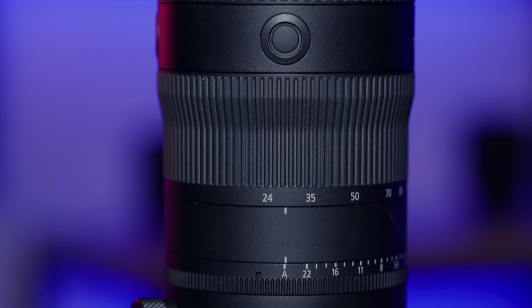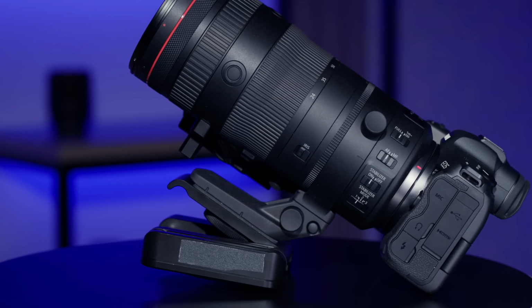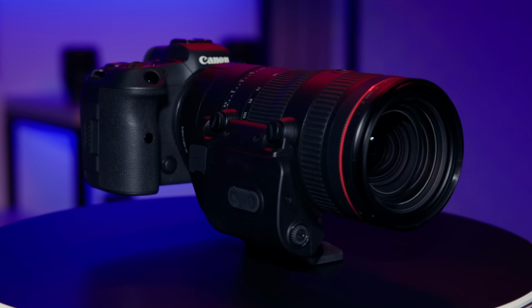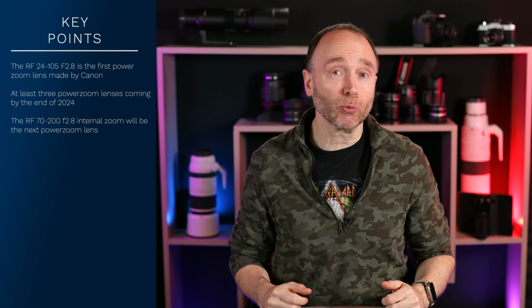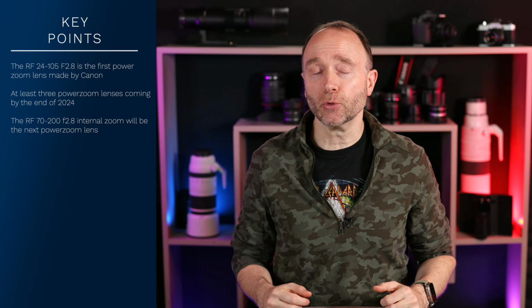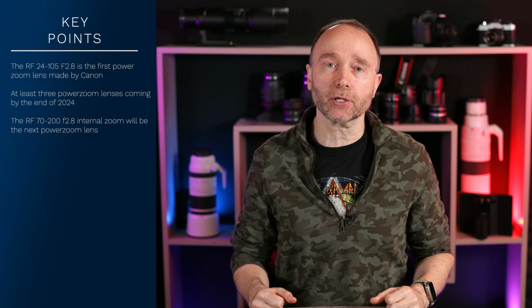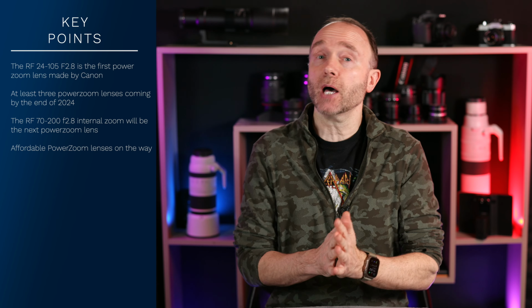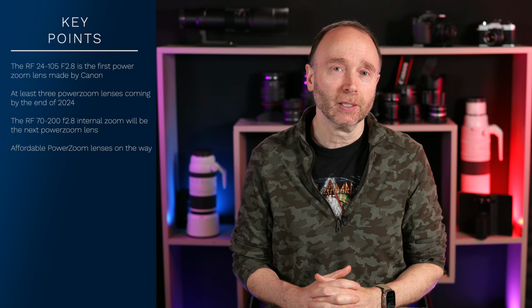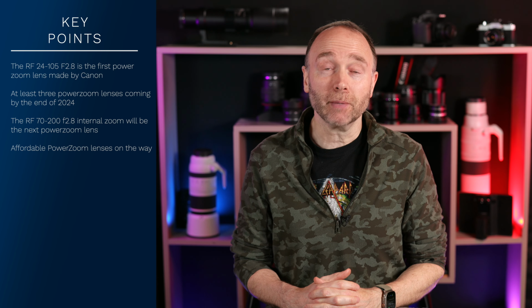And like the RF 24-105 f2.8, the internal zoom RF 70-200 won't be cheap either. So the Canon RF 70-200 will be our second power zoom lens to be delivered in 2024, and it's the one we expect to come out next. It's not going to be cheap, but the rest of the power zoom lenses to be announced in 2024 are going to be quite a bit more affordable, including some APS-C lenses.